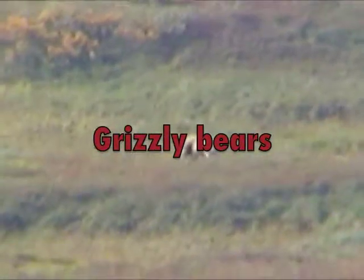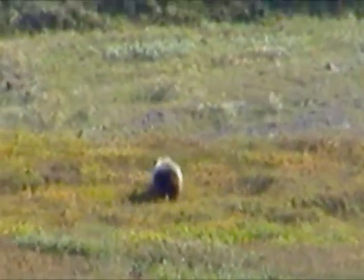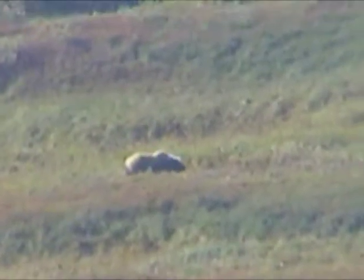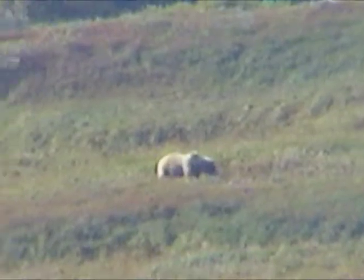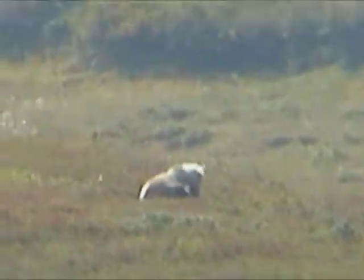Of course, what really gives visitors the sense of being out in the wilderness is the presence of the grizzly bears. And on my 2 bus rides, I saw quite a few of them. The area where these bears are browsing is called tundra.